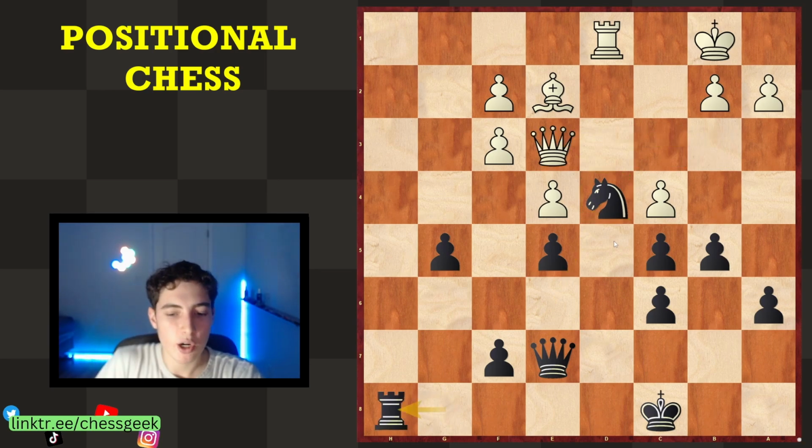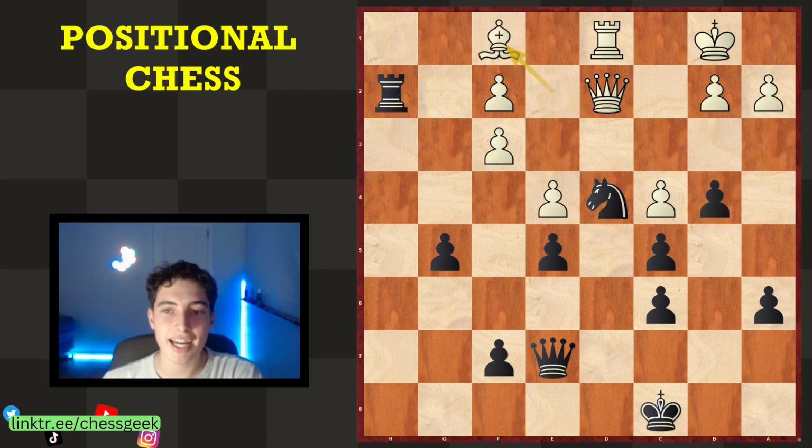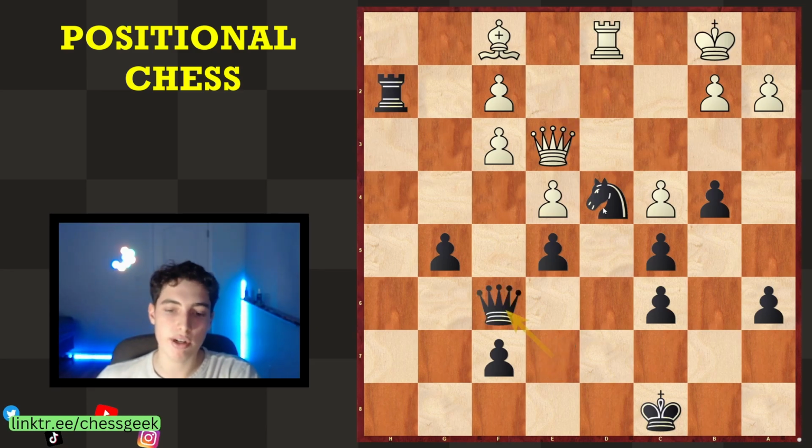Queen to e3, rook to h1, again a small improving move, getting the rook over to the open h-file, swinging it to h2. We now have b4, solidifying and getting rid of the tension as to keep the knight here solidified forever as a very strong piece. And after queen to e3, queen to f6, the game continues further.